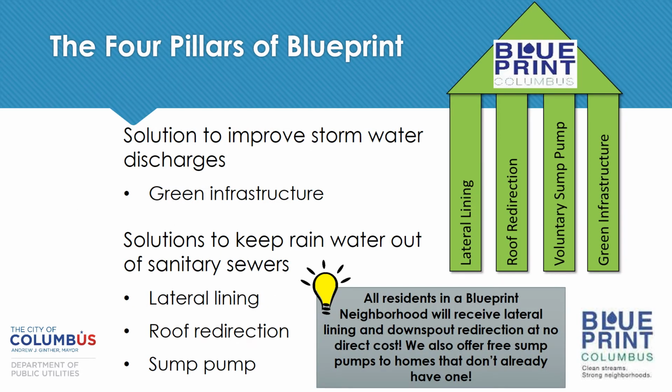So just as a reminder, the solutions to keep the rainwater out of our sanitary systems are lateral lining, roof water redirection, and the sump pump. Just as a note, all residents in a Blueprint neighborhood will automatically receive lateral lining and downspout redirection, and all of this is provided at no direct cost to the individual homeowner. It's being funded entirely by the program. We also offer a free sump pump to homes that don't already have one, and if you're interested in that program, that is a voluntary program, you simply need to contact the Blueprint office and we will get you enrolled.